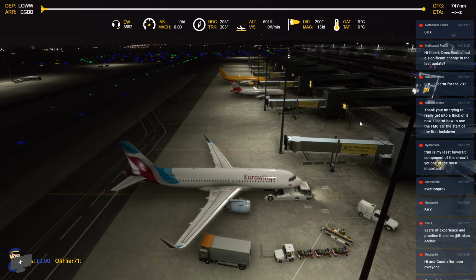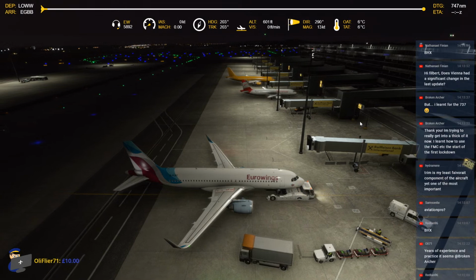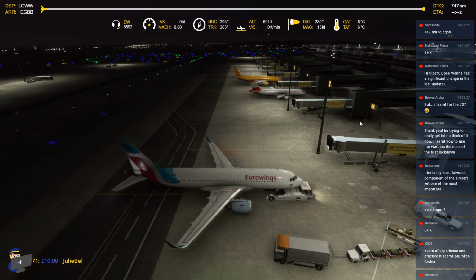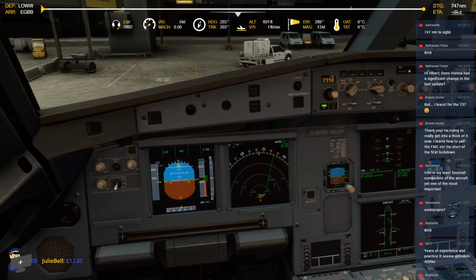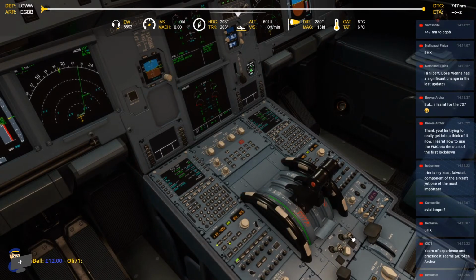Tower, Shamrock 7552 is ready for push. Alpine 403, start and push is approved. That's clear, you can start the engines at your discretion. Okay, so we're clear to start the engines. Engine mode selector to start. Starting engine 2.